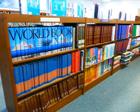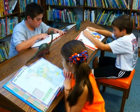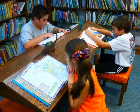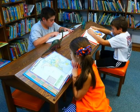That completes our reference section. Now let's review. All information found in the reference section is true, also called nonfiction. Encyclopedias, dictionaries, atlases, and globes are all found in our reference section. Reference materials are not allowed to be checked out, but are to be used within the Media Center.